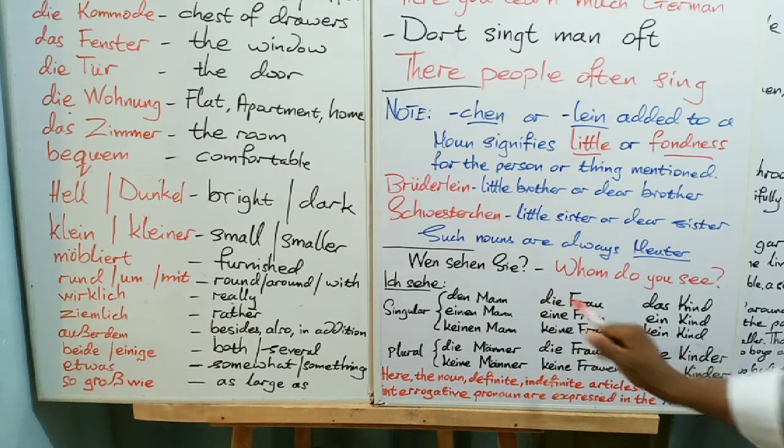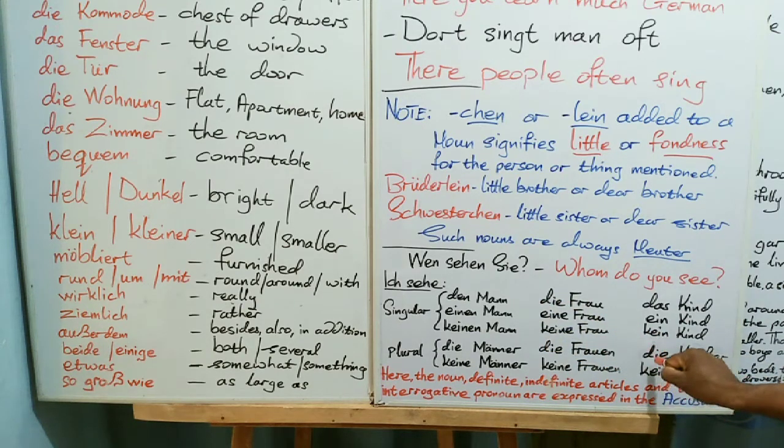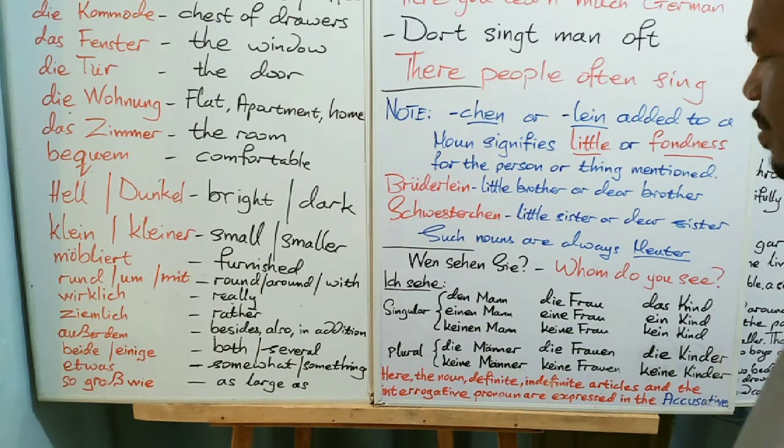Ich sehe die Kinder. Here it's plural. This neuter falls under plural. What is the meaning? I see the children. Beautiful. Ich sehe keine Kinder. I see no children. That is beautiful.